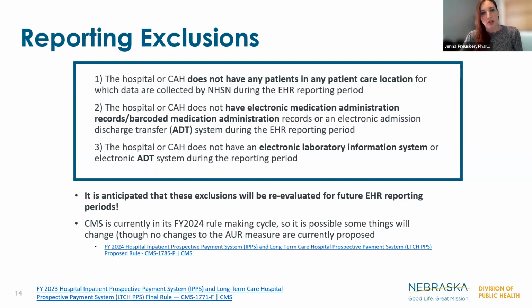The second exclusion, however, is that the data has to flow over from your electronic health record with the administration time that the nurse gave the antibiotic to the patient. So if you do paper charting or any manual charting of administration times, you won't be able to submit antibiotic use data. It has to come straight from your electronic health record. I would imagine there's very few, if any, facilities still doing all of their charting on paper. So most people probably won't meet the second exclusion either.